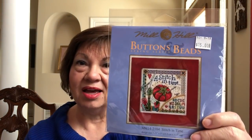The next one you guys voted on as well, and this is for my stitching room, and it's called A Stitch in Time. It's a Buttons and Beads by Mill Hill, and there's one individual I know that wants to start theirs with me. So I'm planning on starting mine on the 4th of May if you want to join me, and you have this in your stash. It's a full kit. So it has everything you need. It comes with perforated paper, and I don't know yet whether I'm going to do perforated paper or whether I'm going to do fabric, but I'll make that decision before then.